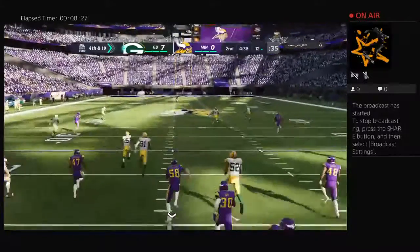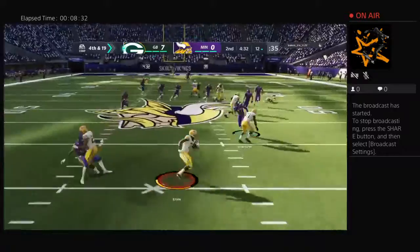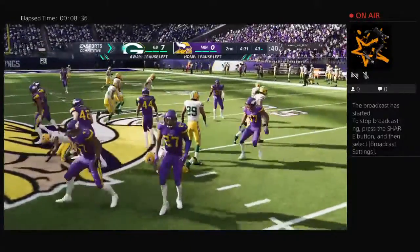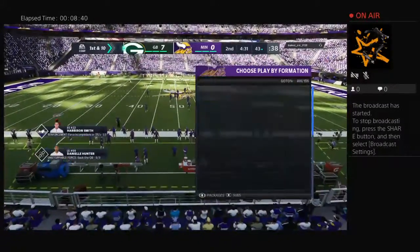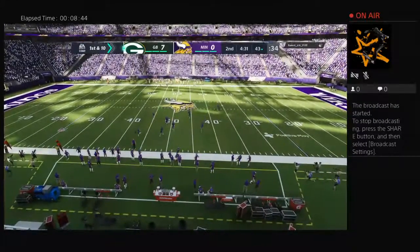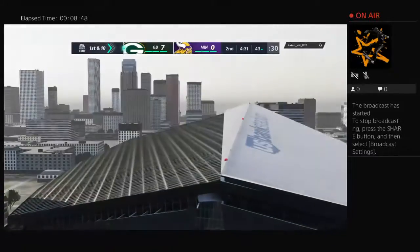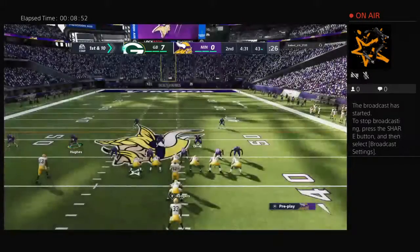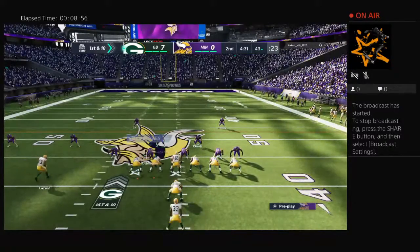Colquitt on to kick as he sends it away. On the return is Irvin. And that'll be a return of 12 following a very nice punt. And the offense will take over with a new set of downs. Rodgers will break the huddle and bring the pack up 1st and 10 at their own 43.